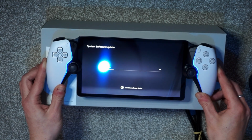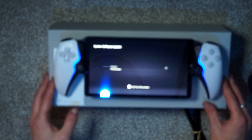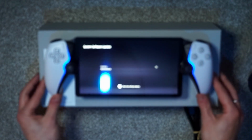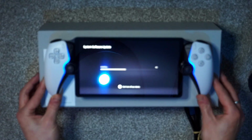Obviously, if I do that, you can start to see the light that's above me, which is kind of annoying. Focus. Come on, focus. There we go. It's performing a system update. I've connected it to the internet.